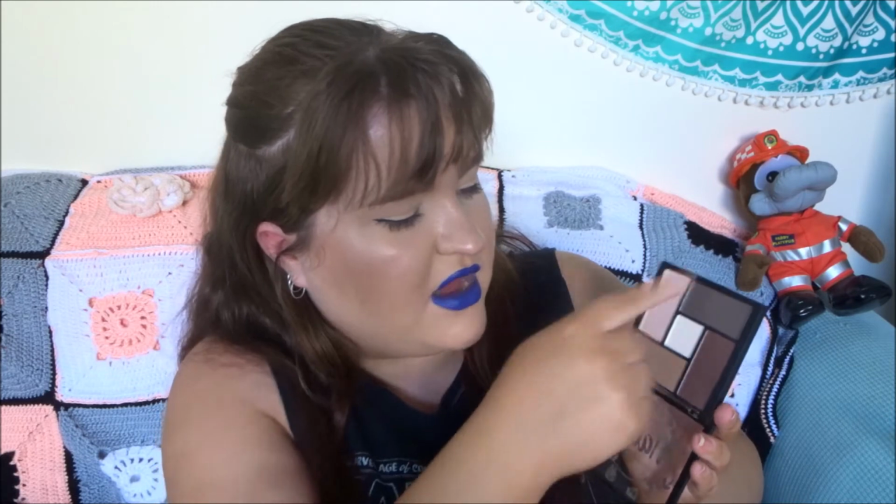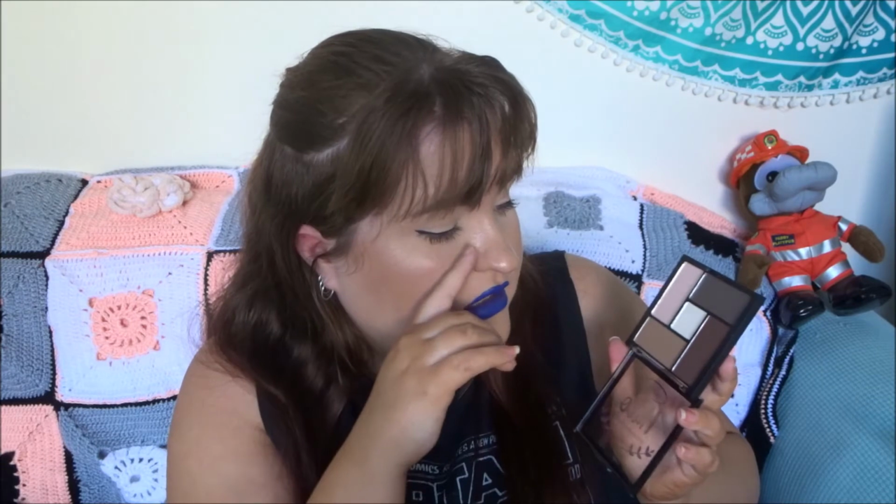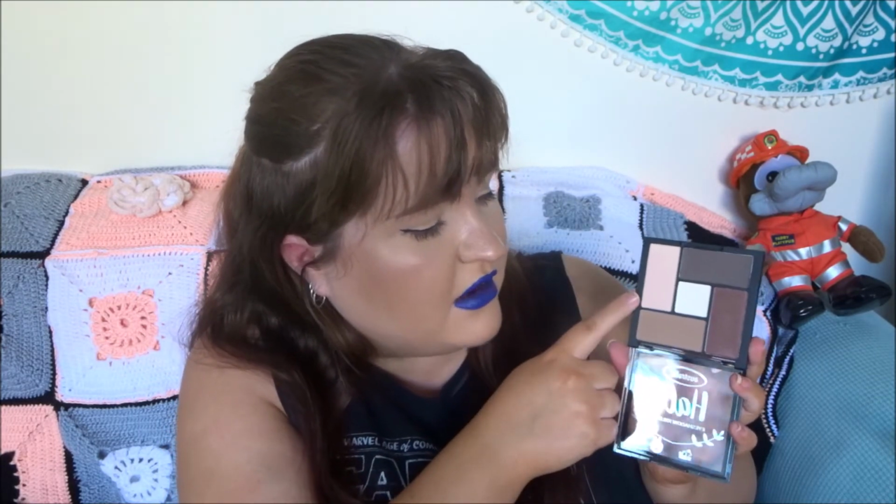So basically you have your transition shade, you've got your outer corner or liner colour, even inner corner, or colour on your lid if you wanted a matte shade. What I would use this on my lower lash line, and I would possibly use that on my lid, or on my brow bone as a shimmery highlight. I just bought this because it was $4. That's why I bought it.